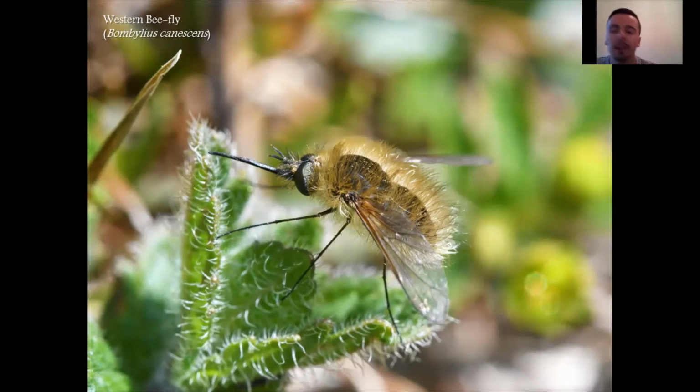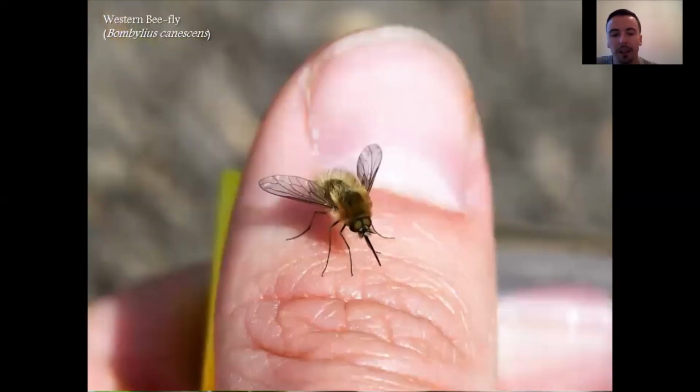So as well as the dark edge bee fly, which is the more common one that you see in southern Britain, also get western bee fly, which is a nationally scarce species that you get, as the name suggests, in the west of Britain. So this is found on a number of sites locally to me. And you can see just how small they are. So this is one just pictured on my thumb. I don't have particularly massive fingers, and you can see how tiny it is, so really easily overlooked.